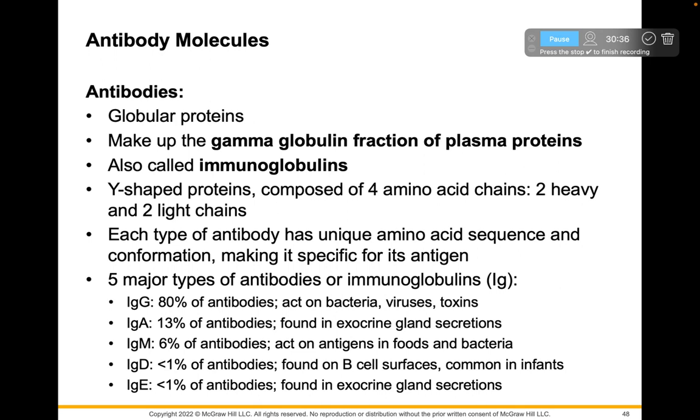So the G antibodies act on bacteria, viruses, and toxins. The A antibodies are found in your exocrine gland secretions, so your tears and sweat glands. The M is going to look at antigens found in your food and in bacteria. D, well, let's go in order like we're learning. E, exocrine gland secretions also. And that can also be like milk secretions. And then D, found on B cell surfaces, and we'll see that in infants.